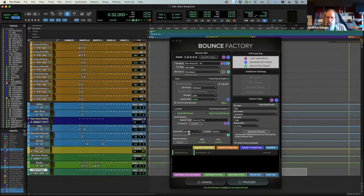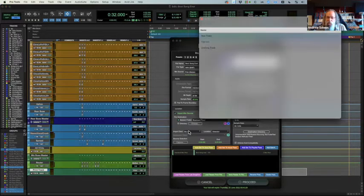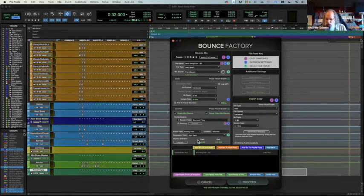I also like to put my mixes on a print track at the bottom of my session. So I can say, instead of bringing it into the clip list or to a new track, I can actually bring it into an existing track. And what it'll do is after you bounce the mix, it'll make a playlist on this track called whatever your mix is, and it'll put it on that track. So that's like one mix pass within the session.